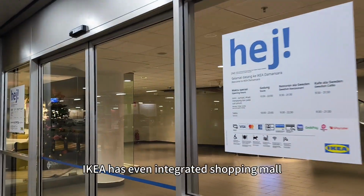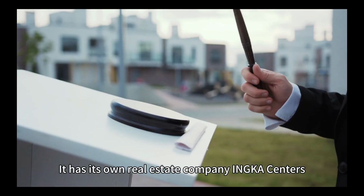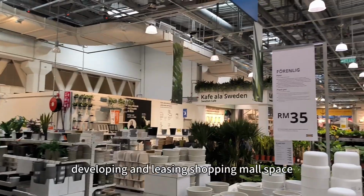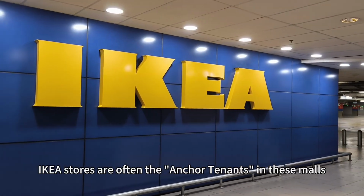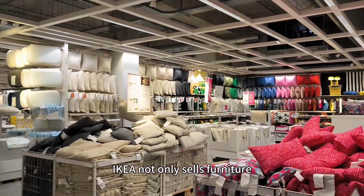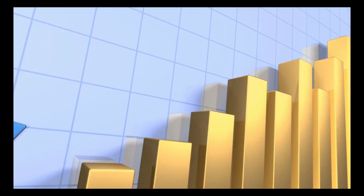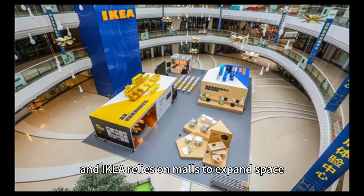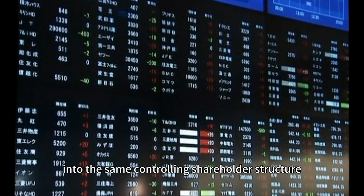Looking deeper, IKEA has even integrated shopping mall and real estate structures into a closed-loop capital structure. It has its own real estate company, Ingka Centres, which is responsible for purchasing, developing, and leasing shopping mall space. IKEA stores are often the anchor tenants in these malls, boosting foot traffic and attracting other brands to join. IKEA not only sells furniture, but also generates a secondary cash flow from real estate appreciation and rental income. This is a self-reinforcing system. Malls rely on IKEA to drive foot traffic, and IKEA relies on malls to expand space, with profits from both flowing back into the same controlling shareholder structure.